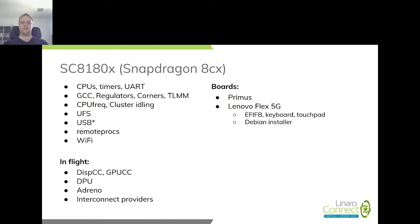There are patches in flight for the display clock controller and GPU clock controller. Rob Clark wrote an embryo of the DPU, or wrote some patches for the DPU driver. I made some additional work on that, so we think that the display is at least somewhat in order, but we don't have any of the interfaces to get anything out of it yet. Same thing with Adreno. We've done the initial plumbing, but we'll see where we are once we get some pixels out of this. There's presumably some Adreno work that's needed on this.